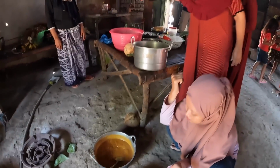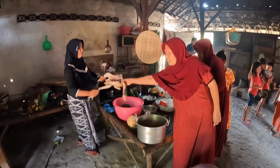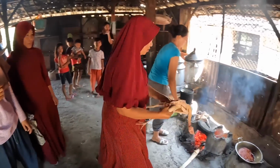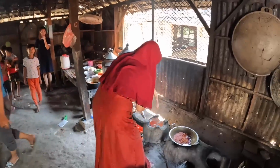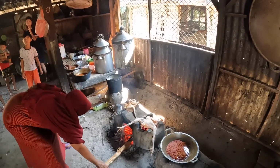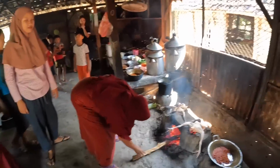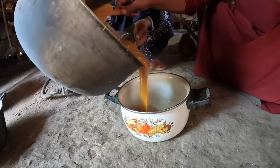Kena itu ayam. Satu. And there goes another chicken. Iya ini dipanggang dulu gini. Ini ayam. Ayam kampung. Mantap. Just spread it out, man. Spread its legs, lay it on the fire. Yes. Awas, awas.